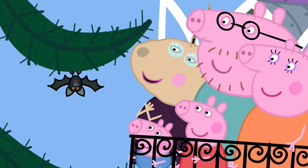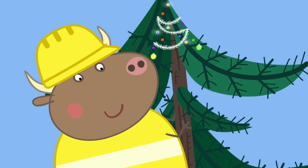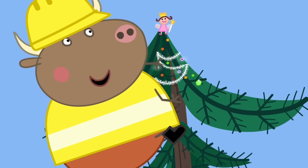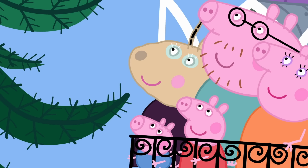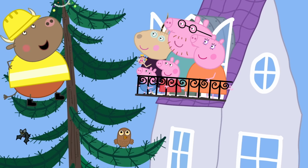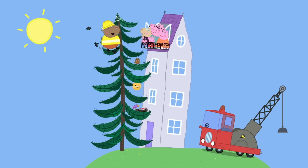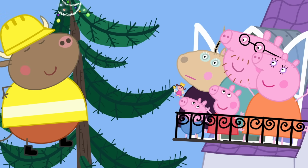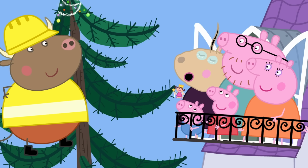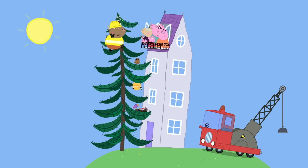They remind me of the old country. And what's this? My Christmas decorations. And a fairy. That is the fairy I put on the little tree all those years ago. It's a magnificent tree. A wonderful home to so many little animals. Yes, this tree should not be chopped down. Hooray! But wait, if the tree stays, what will happen to my house? Well, eventually it will fall over.